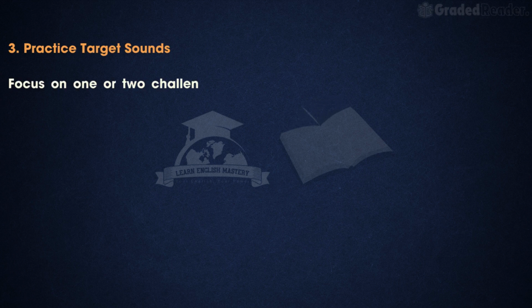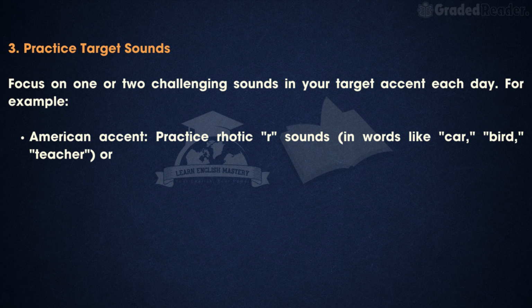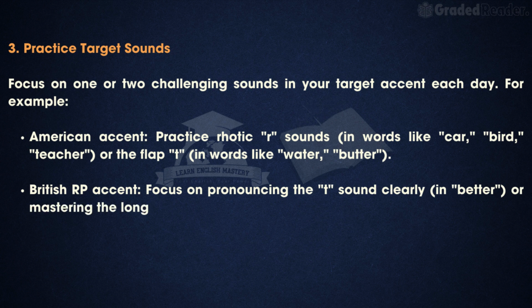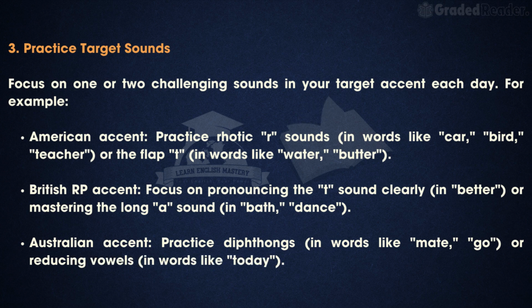3. Practice target sounds. Focus on one or two challenging sounds in your target accent each day. For example, American accent. Practice rhotic R sounds in words like car, bird, teacher, or the flap T in words like water, butter. British RP accent. Focus on pronouncing the T sound clearly in better, or mastering the long sound in bath, dance. Australian accent. Practice diphthongs in words like mate, go, or reducing vowels in words like today.